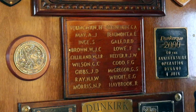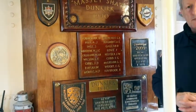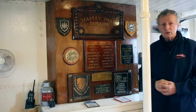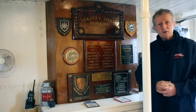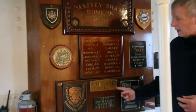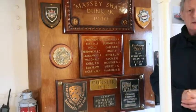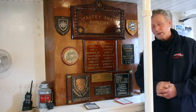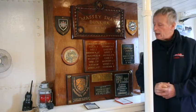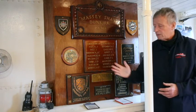Moving on, the rest of the plaques that you see around here today are a combination of various gifts that have been given to the boat through its involvement with the Association of Dunkirk Little Ships. Every little ship that you see has this Dunkirk plaque here, a glass plaque saying Dunkirk 1940, and every time since 1965, when Raymond Baxter set up the first return, the vessels have been presented with various plaques by the people of Dunkirk as part of their thanks for the rescues that took part.